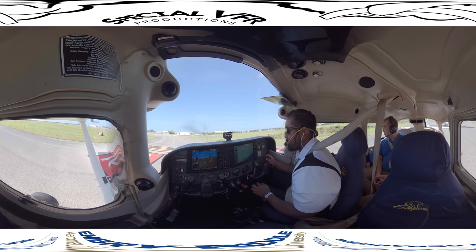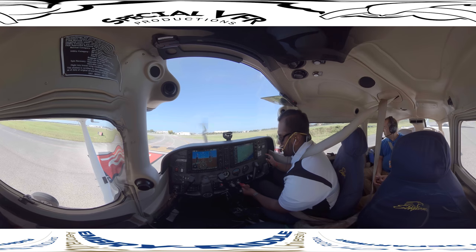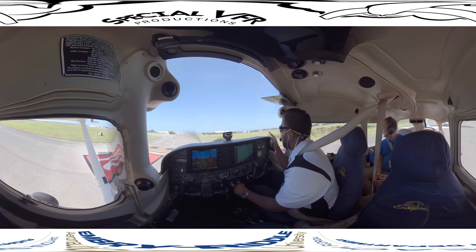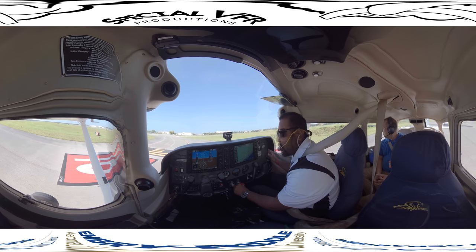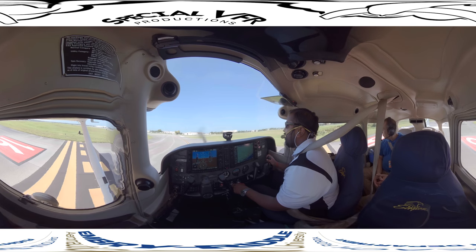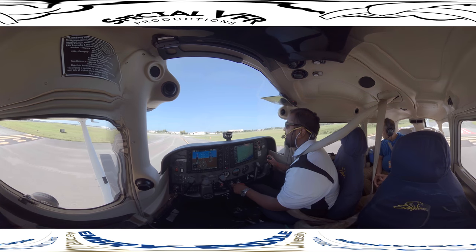Riddle 182, runway 16, line up and wait. Riddle 182, 16, line up and wait. So, line up and wait, landing light on, this is clear, and we're lining up and waiting. We're not clear to take off, we're just going to line up on the runway. Riddle 182, runway 16, fly runway heading, clear for takeoff. Riddle 182, fly runway heading, runway 16, clear for takeoff.